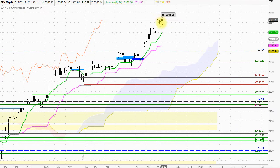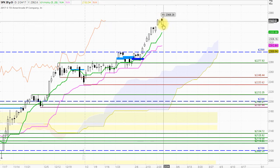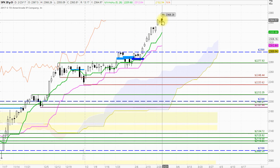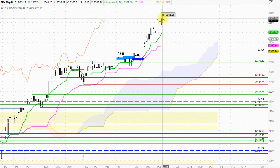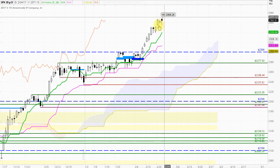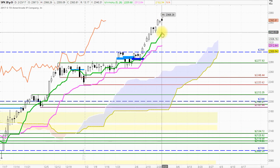This is a potential hanging man type pattern where we have this small body at the end of a strong uptrend with a shadow on the bottom. The shadow I think needs to be twice the length of the body, and it does fulfill that requirement, so potential for a change of trend, and that's all because of this loss of momentum, or lack of momentum, to the upside.